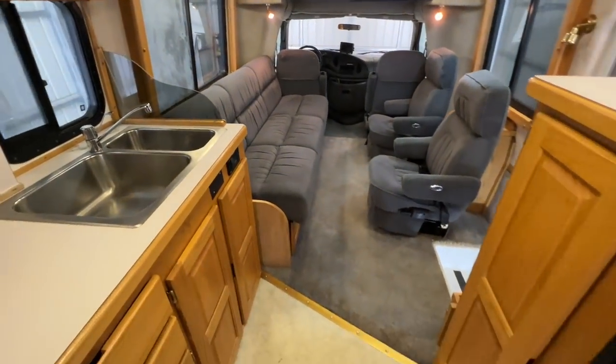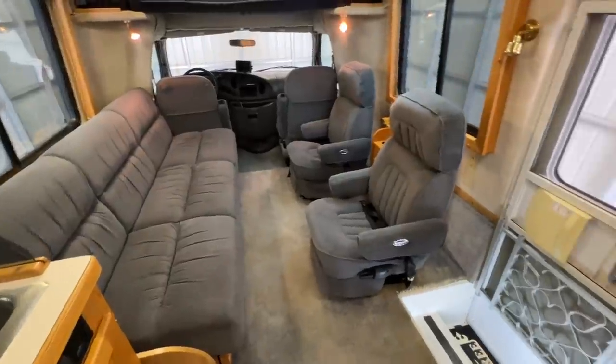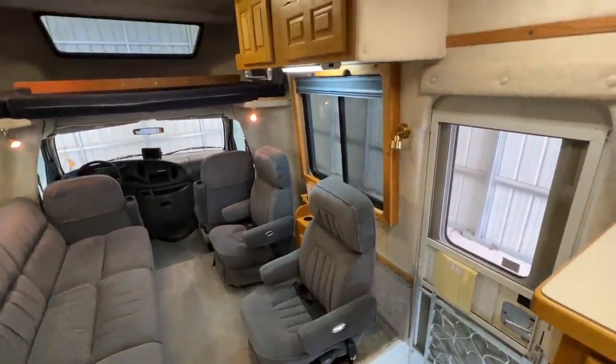Pretty solid coach, pretty clean coach for 1998. We do have the fogging window. I mean, there's a few bumps and bruises, but nothing that really jumps out at me too bad.